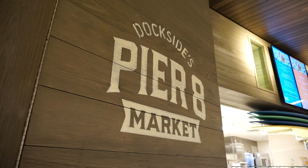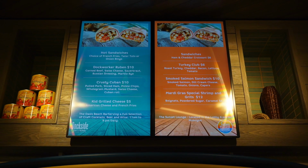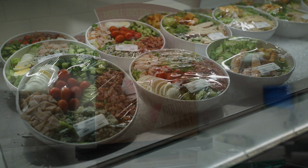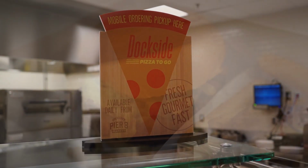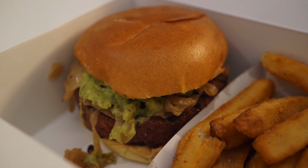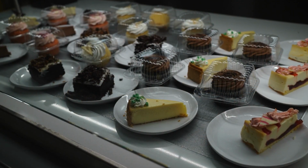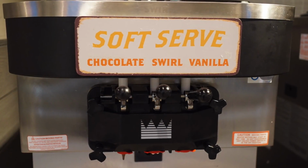For lunch and dinner, the food stations swap out menus, and there's a mixture of cold and hot sandwiches, individually wrapped salads if you're looking for a healthier option, and your staples like burgers, pizza, and chicken fingers. There are even a few options for vegans like the Beyond Burger. And if you have a sweet tooth, there's a nice collection of desserts. And a soft serve ice cream machine, my favorite.